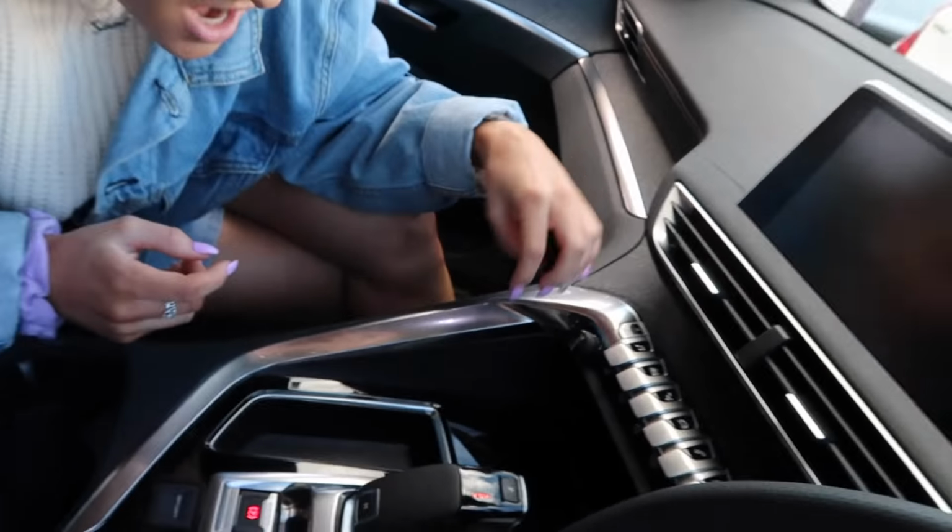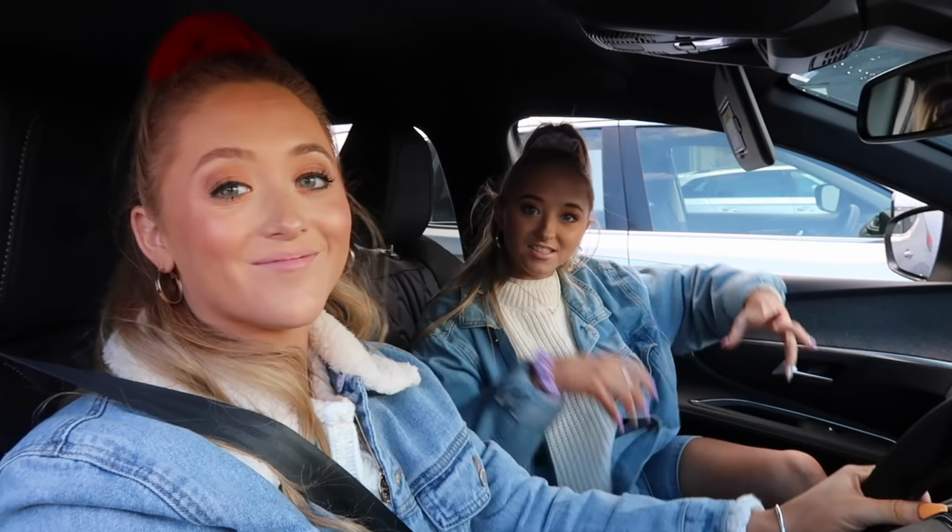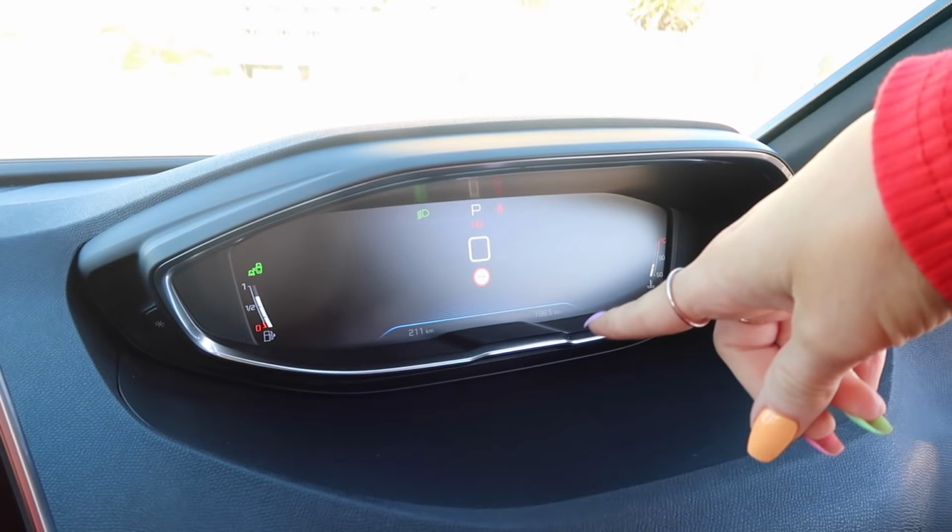Down here, you just chuck your phone. It's a charging pad. It automatically charges your phone. I think we told them that the other day. Like, what? It has a charging pad. In the console, you just put it in the console and it charges your phone. Like, okay. I just put it there and it went bloop. Tinted windows in the back. This is like an LED screen.